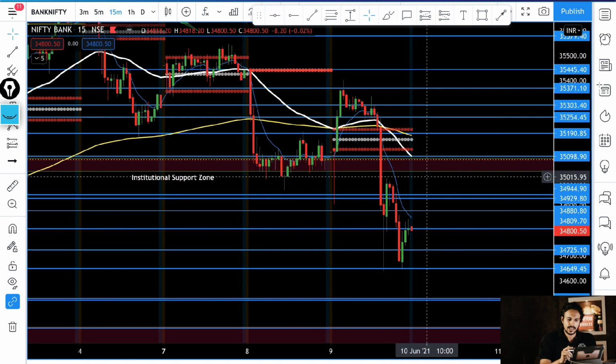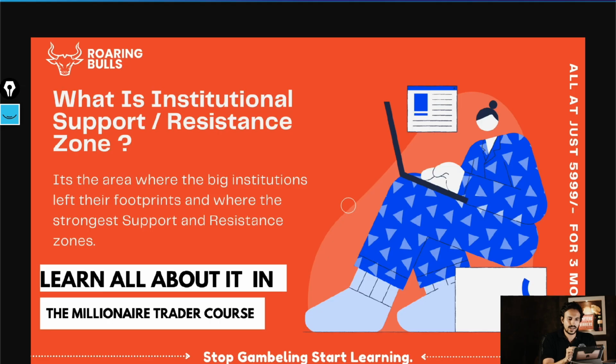Now actually let's go to the point where I'll explain a terminology. This particular terminology I actually wanted to explain. So what is an institutional support or resistance zone? It is the area where the big institutions leave their footprints, where the strongest support and the strongest resistance zones are. What this means is that not the retailers, but the institutional buyers, the pro desks who come with multiple crores of capital, come into buying or selling positions from these particular zones.